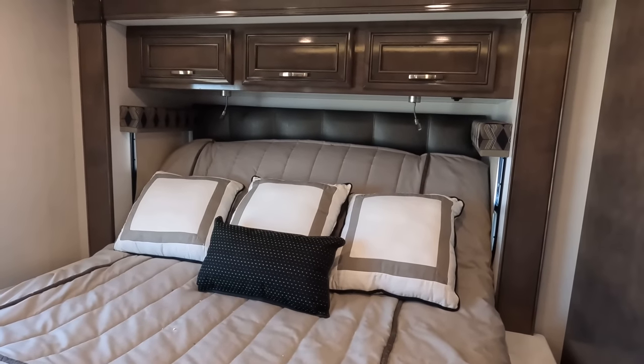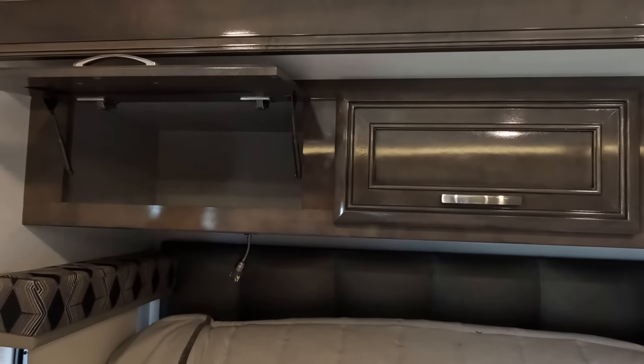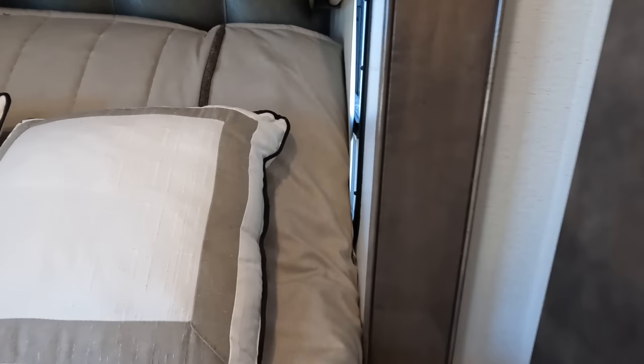The bed does need to be up for you to get the slide-outs in and out. And then there is storage above here. We've got three. Very, very nice. Over here, open up that one. Very nice. Got reading lights there. And then we got nightstands on both sides with storage. I see an electrical outlet down there.